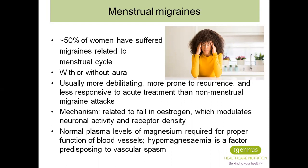These migraines can be with or without aura. They're usually more debilitating and more prone to recurrence and less responsive to acute treatment than non-menstrual migraine attacks, and can carry on for more than the usual few hours or day. One of the mechanisms specifically related to the time of the month is thought to be due to a fall in estrogen, which modulates neuronal activity and receptor density.